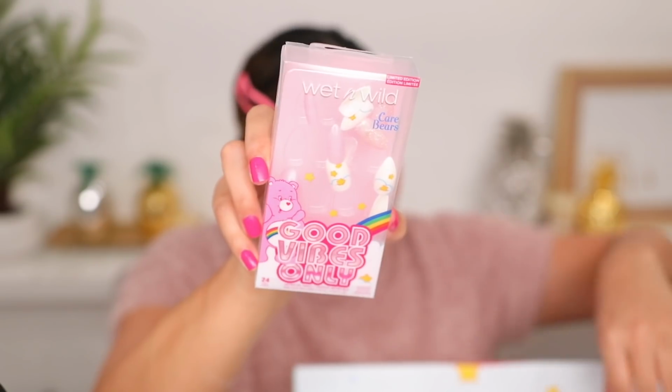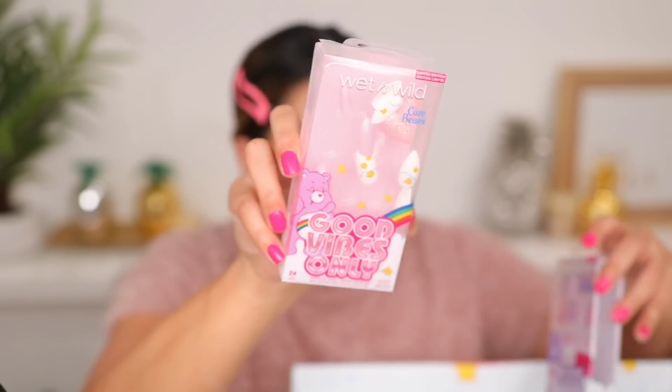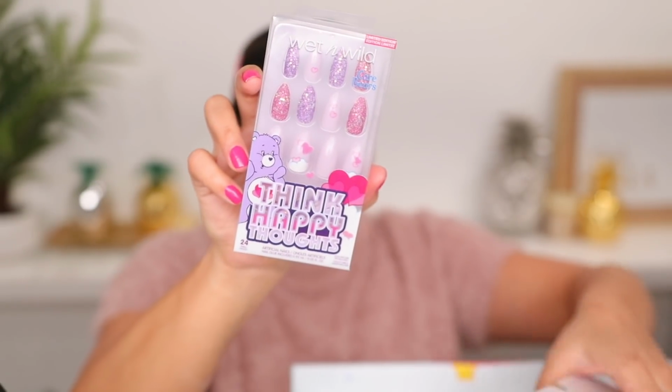And then there's some really cute nails, which FYI, I went ahead and painted my nails just for the video because they were looking so bad. Pink glitter nails and stars and clouds moved all around. Oh, these are so cute. Even if you don't like Care Bears, but you like really girly nails or kawaii looking nails, these are definitely gonna be it.